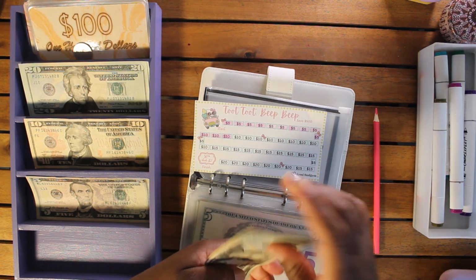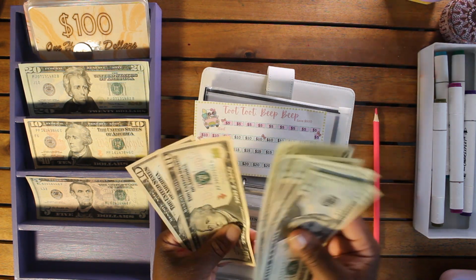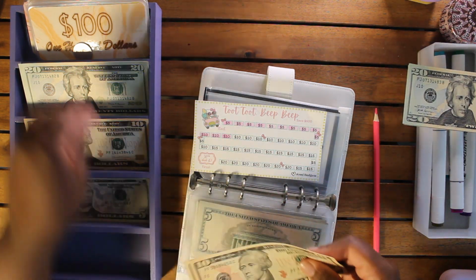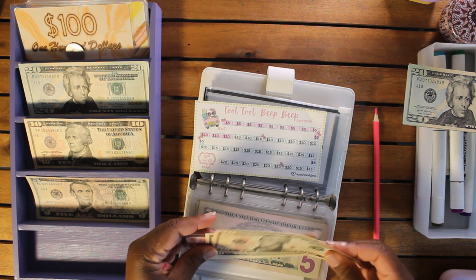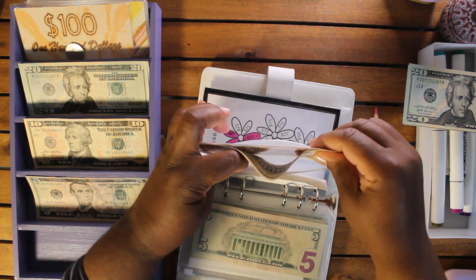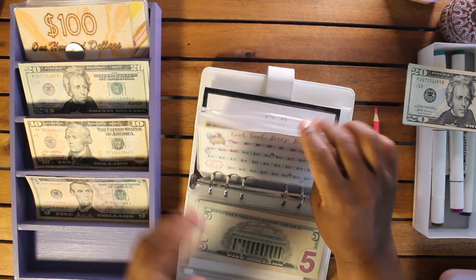So Toot To Beep now has $120. So we're going to put $100 to the side. We're going to put a pretty placeholder in there. And it still has 120. Let me put this in here. I'll go ahead and color it in. And we are moving right along today.